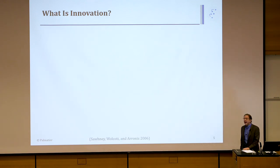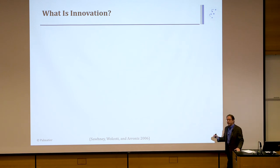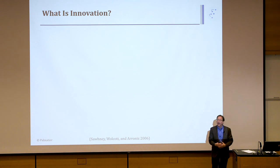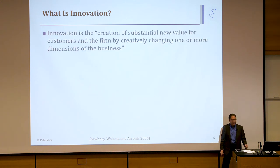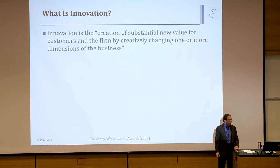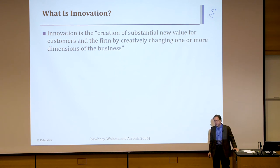So next, I want to define innovation. Before I get any farther, I'm going to try to use the word offering to make sure it's always clear that it's the product and services. Once in a while, I might use the word product, but recognize that when I say product, I also mean the service aspect associated. Now, what is innovation? The definition of innovation is creation of substantial new value for customers and the firm by creatively changing one or more dimensions of the business.